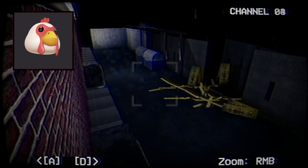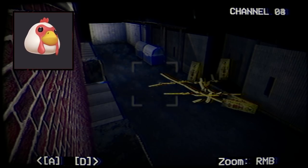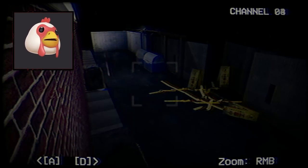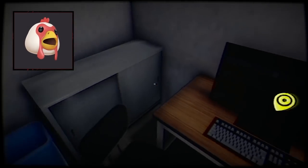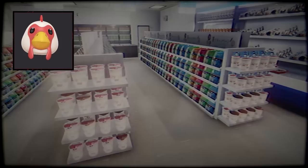Some dude was literally back there. I just realized that all this stuff is ripped and open. It ripped through. Somebody was literally back there. Yo, what? Should I go back there? I don't know. I think I should. That's the only thing I can do right now. Dude, what?